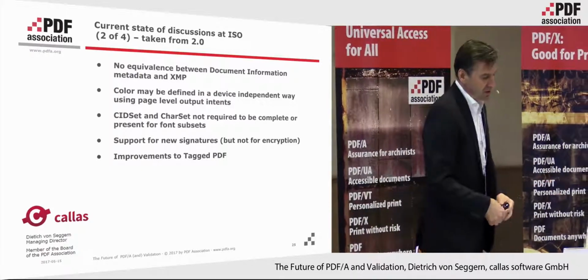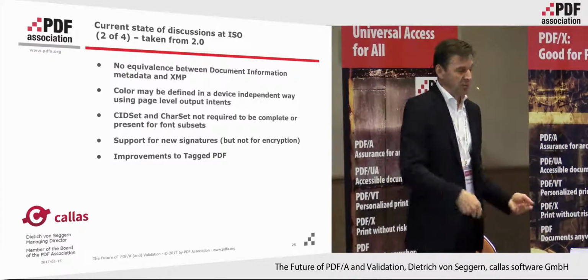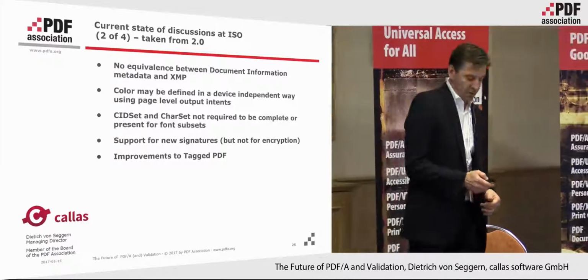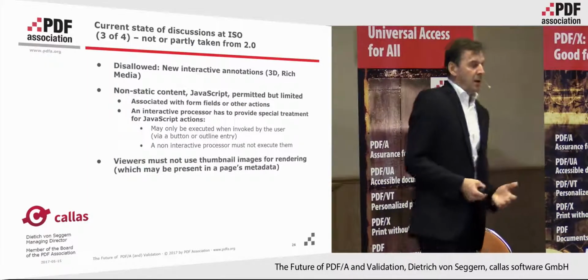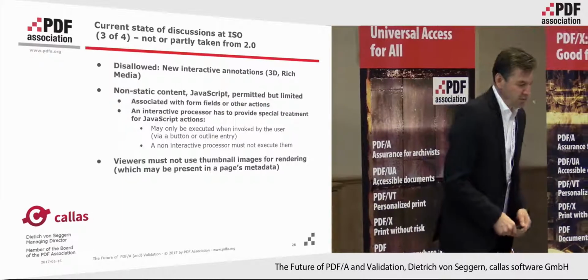Support of new signatures, but not for encryption. And the improvements for text PDF will also be taken over. So you can use them, but there is no dedicated conformance level for that. The new interactive annotations are disallowed, as they have been in PDF-A 1 through 3.